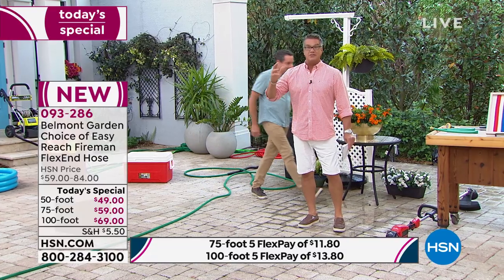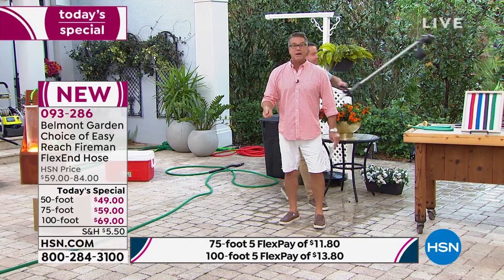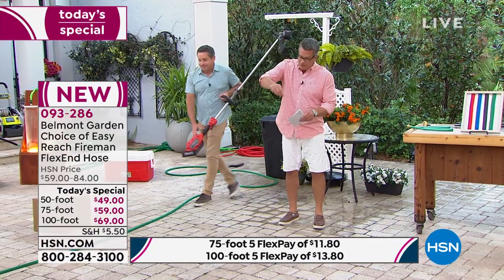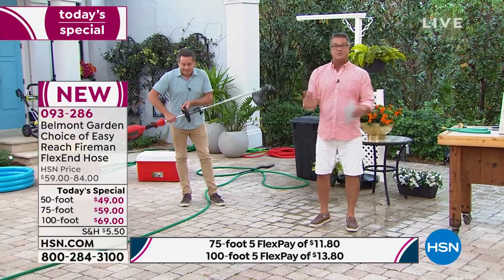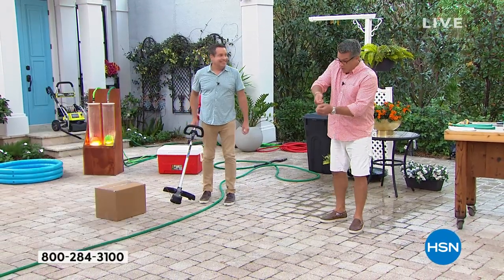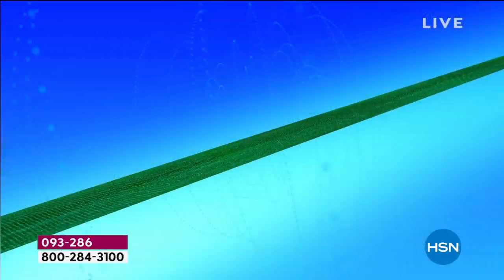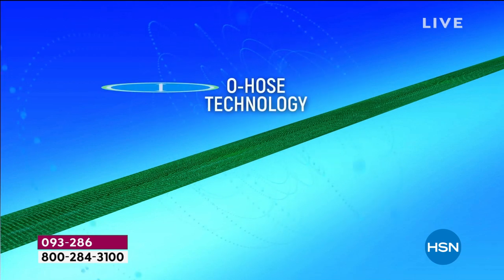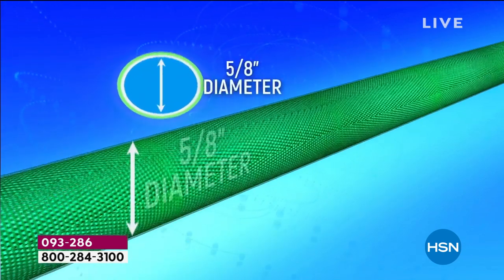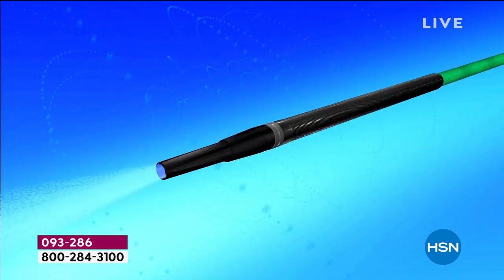You can use this as a regular fire hose type hose. If you're washing the car and you want all that power, you can adjust it without having to fiddle around with a separate nozzle. It makes it real easy. I mean, think about it. If a fireman had to get out there and switch five different things when he was doing it, it would take forever. This is quick. It's convenient. You get great coverage. Watch this. Technology. This is what keeps it from kinking. And it goes to 5/8 diameter. That means high flow, super high flow.